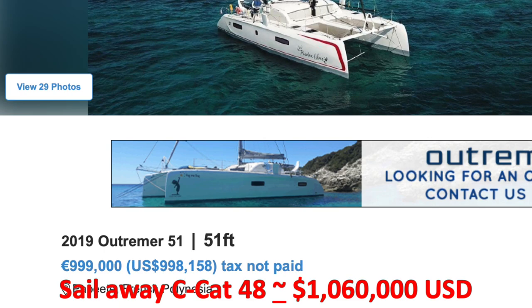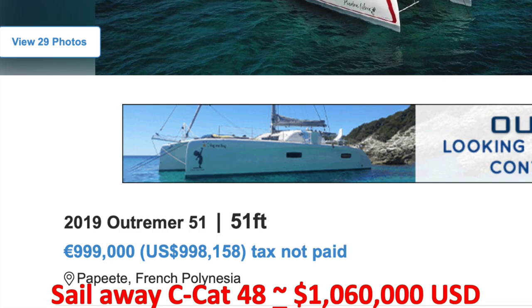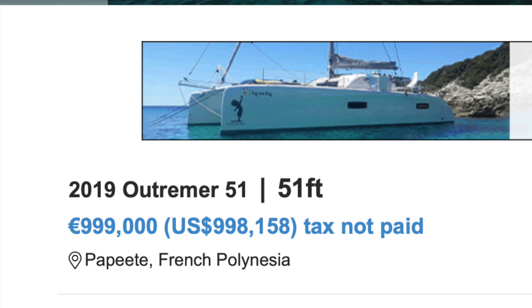So here we are. We're looking at our sail away C-Cat 48 at $1,060,000 compared to a two-to-three-year-old Outremer 51 for $1,000,000. Yeah, I mean, I like the Outremer. I love the 55. The 51, very nice. But I'd give the C-Cat the edge on this one. I'd go for a new C-Cat.